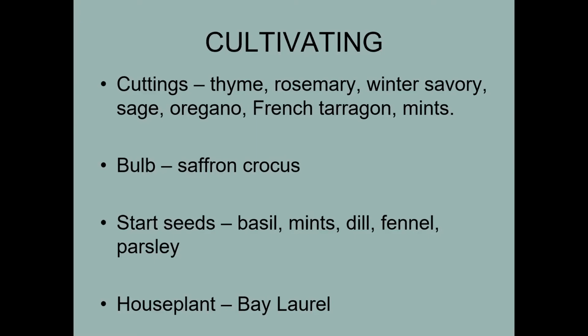You can buy it in the plant form. It comes in both a green variety and a bronze variety, which is kind of a bronzy brown foliage, which is really pretty if you want to plant it in with your flower beds. It makes a nice contrasting foliage. And then your bay laurel, you can grow just literally as a house plant, bring it out for the summer.